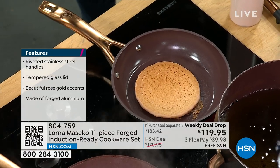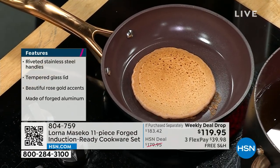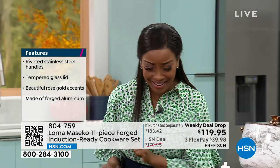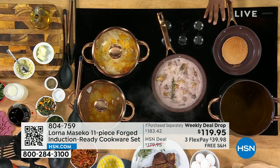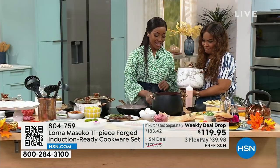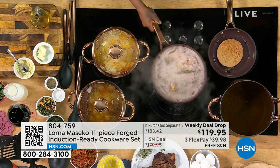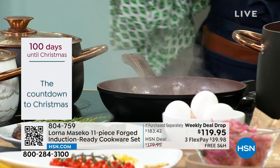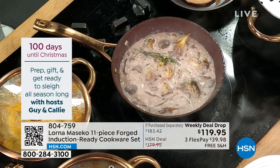Let me tell you about the pancake. Sure. The pancake, we've used some rooibos tea, which is a South African tea, very famous. I know the Queen said let them have tea, but we're going to have pancakes too today, okay? And these are absolutely delicious. Oh, I can't wait to try it. But they cook even better because you've got great cookware to use. So this is fantastic. I've got some mushroom sauce going, and that's changing color, and that's going to go on our steak. There's a lot happening in this kitchen, but it's fun, and I'm so happy to be sharing this moment with my HSN family and friends.